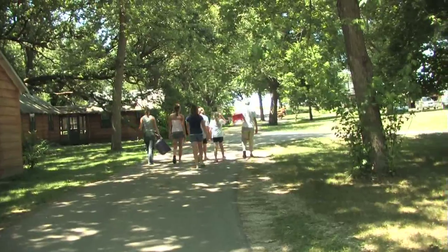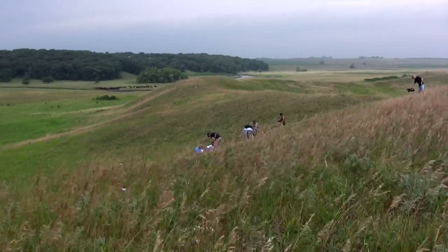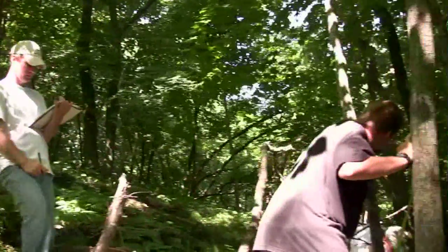We can't underestimate the value of being immersed in the outdoors because you learn holistically. You're learning with all of your senses. It's just a total learning experience and marvelous. It is an awesome place to take classes. You have the opportunity to learn by doing, being outdoors, experiencing field biology firsthand.